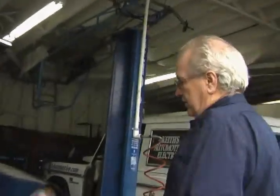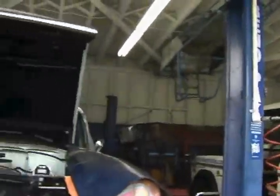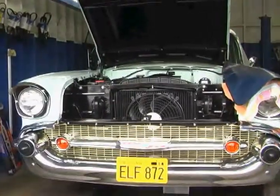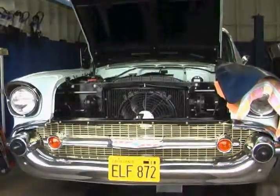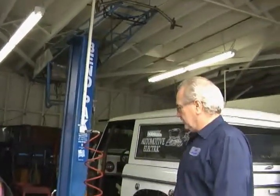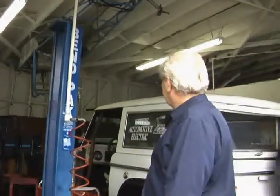And down here in the lower section, got a classic 1957 Chevrolet Nomad. We're in the process of putting a complete suspension system in the front and disc brakes. We found some missing bolts for the power steering. We've got those coming in, and some different wheels to clear the disc brake assembly.